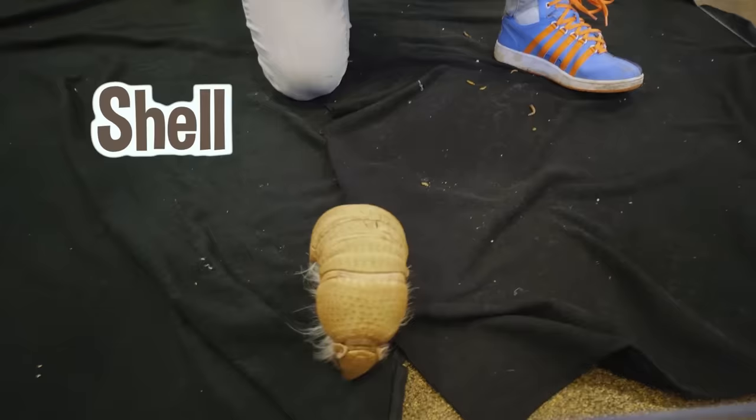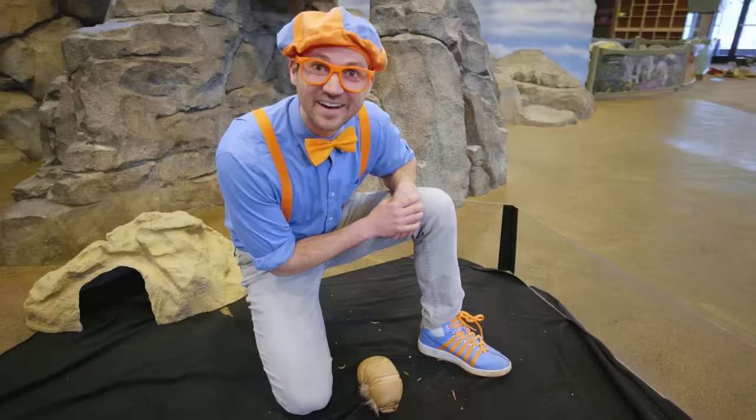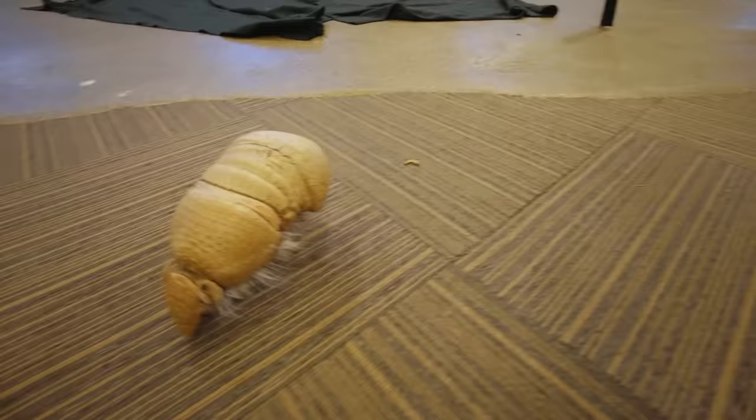Three-banded armadillos are ones that can go all the way in a ball. But he's not doing that right now because that is a defensive mechanism. He's actually really comfortable right now. Do you see how he's just sniffing around? Oh, he is so cute. And his fingernails are so long, or toenails. And he has some cute little hairs coming out the bottom. Whoa, look at him go!